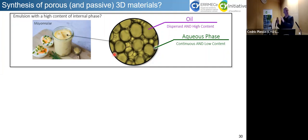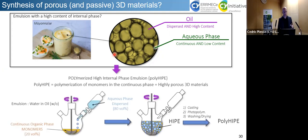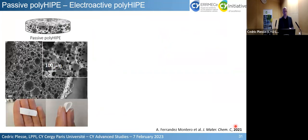So of course, we didn't work with mayonnaise, but the synthesis is very similar. You start with an organic phase containing the monomers, and you add a high amount of a dispersed phase. In this case, the organic phase is the phase in which the monomer is, and the aqueous phase will be the dispersed phase. At the end, you will prepare what is called a high internal phase emulsion. And if the monomers are polymerized here, by casting and photopolymerization, and after washing and drying, you will get what is called a polyHIPE, a polymerized high internal phase emulsion. So after washing, this is the kind of structure you get.